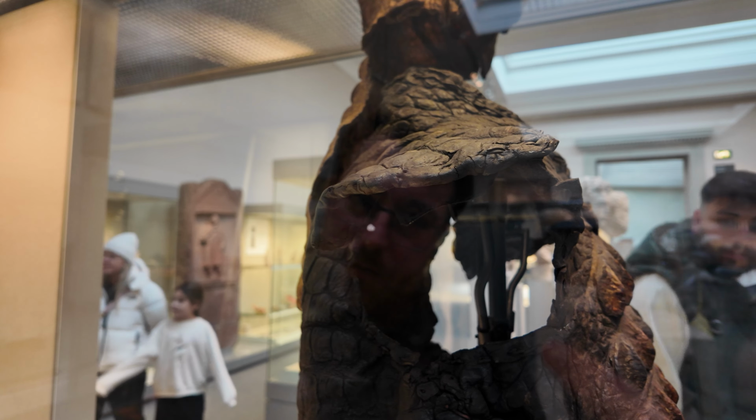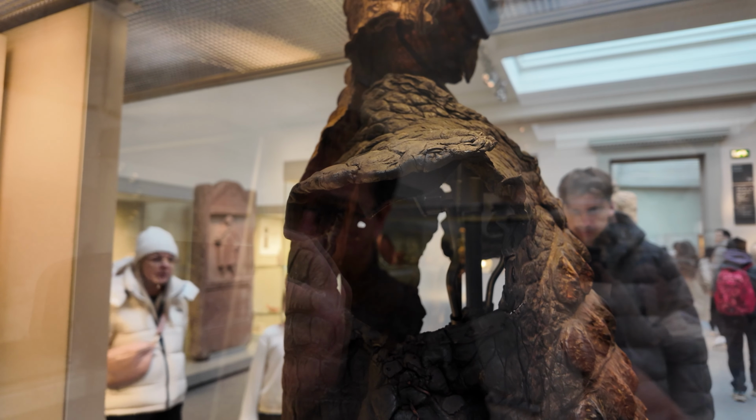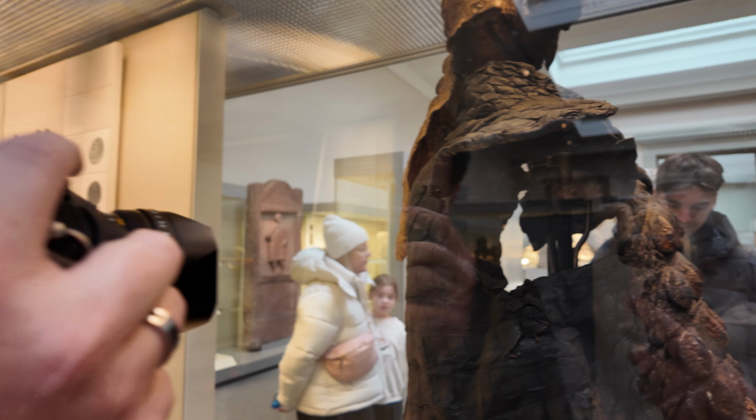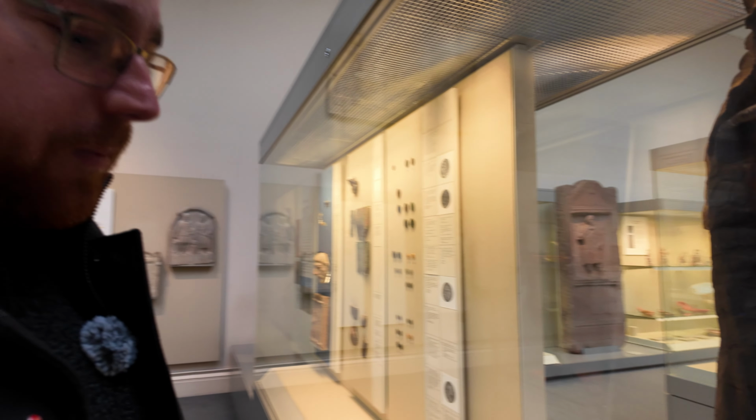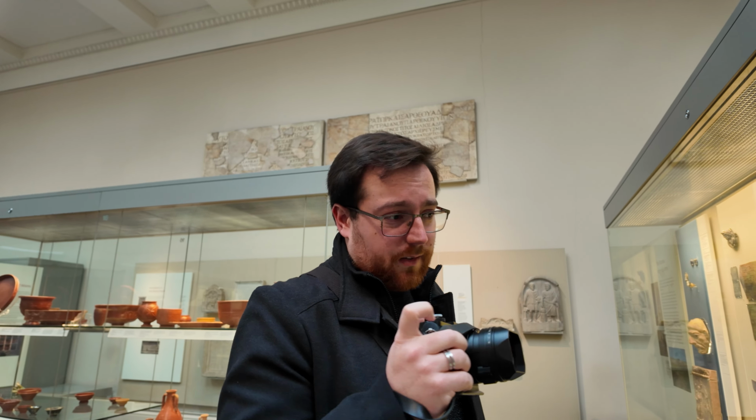Nice bit of crocodile armour. I'm going to use the sleeve hole to frame a face on the other side. But I need to wait for people to get away from the other side of me so I can shoot into the distance to isolate their head.